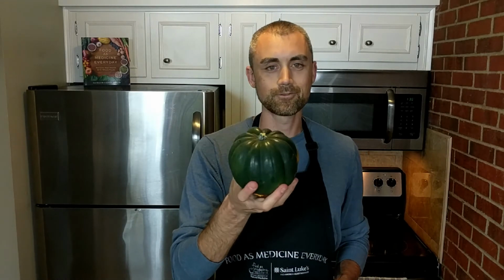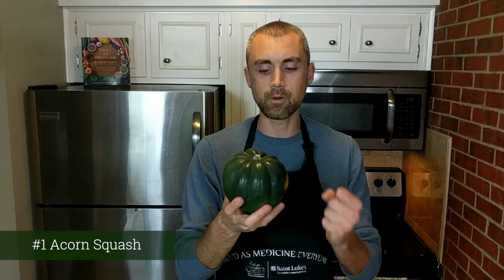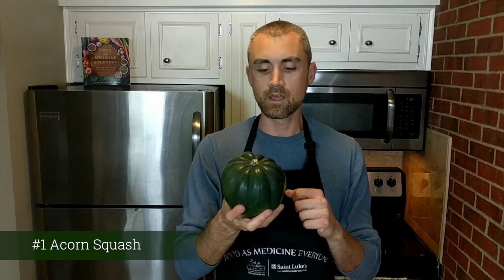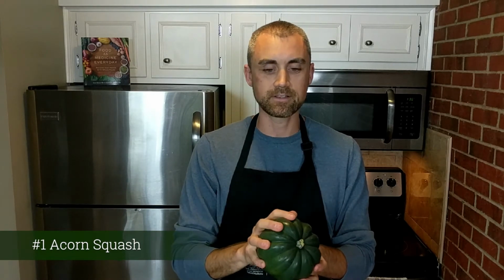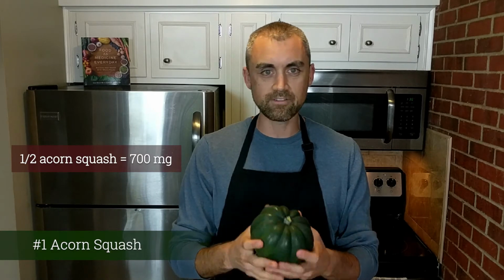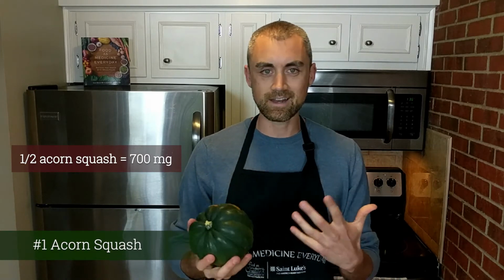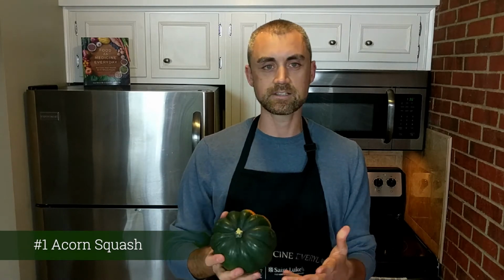And the number 1 potassium containing food on our list is going to be the acorn squash. Our winter squashes are really high potency, nutrient dense foods, and our acorn squash is one of those. So in half of this acorn squash, you have about 700 milligrams of potassium. And so just by cutting this in half, baking each half, and using that as a side dish, maybe put some oil on it, some cinnamon, some great flavors, that will be all you need as a side dish.